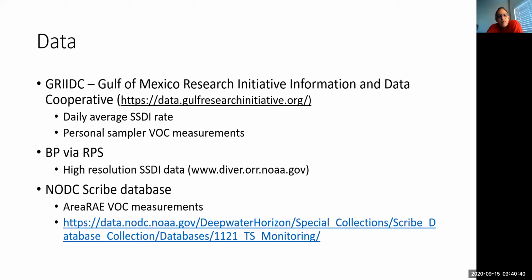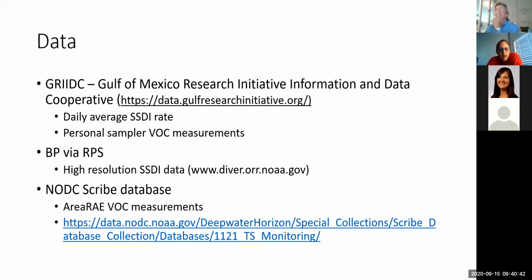It didn't cover the entire range of the spill event, and I'll have a plot that shows you that in a minute. And then we also had the NODC Scribe database. I think NODC is the National Oceanographic Data Center. They had area array VOC measurements. These are instruments that were deployed on vessels working in the area and collected data continuously, and the link for where to get that data set is there as well. Again, the issue with this data is it doesn't cover the whole response period, even though area arrays were in operation. This was the only publicly available data that we could get our hands on.